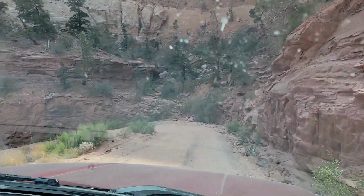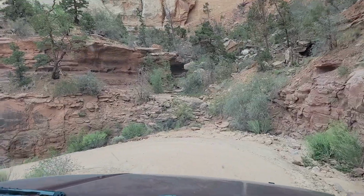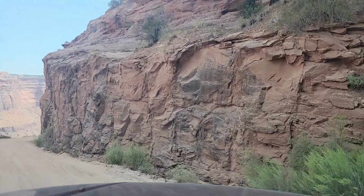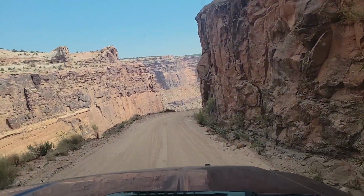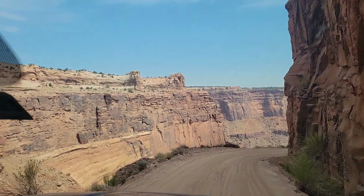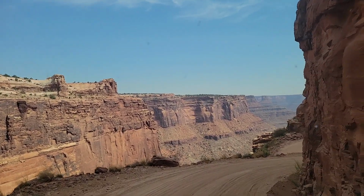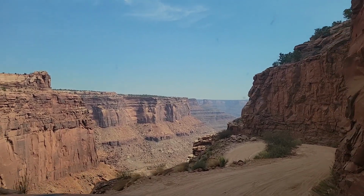You can really see the switchback here. I tended to turn the camera off on the switchbacks, which, sorry, I know that's disappointing on the video, but they were no joke. On these switchbacks, truly, you need a tight radius vehicle like a Jeep to turn on. We were driving this in my truck, so there were times that I had to back up a little bit just to get enough swing around the switchbacks.